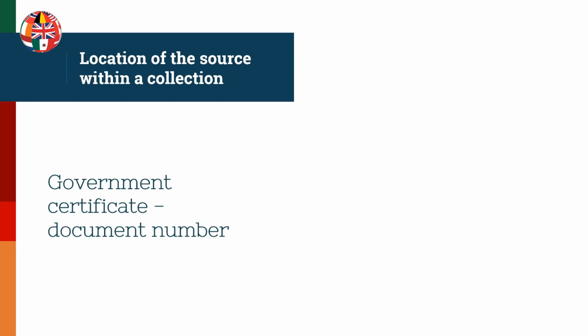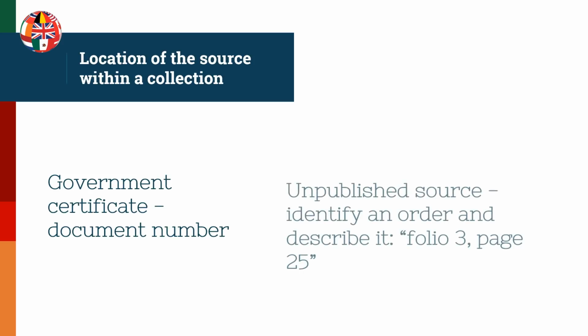What about locating a source within a collection? You may need to use the government certificate document number, and there may be multiple document numbers. So if you are in doubt, again, use all the document numbers or use your common sense.